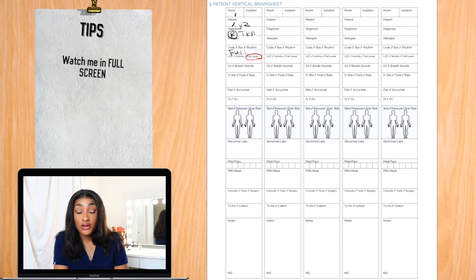Anyways, IV site is also important. I always want to know, do you have a 22, a 18? Because if they're getting blood, or if they're somebody that's getting a lot of antibiotics, you can also be thinking in your head, I need to go ahead and drop another IV, because you want them to have 2 sites. Especially if they're coming from the ER.